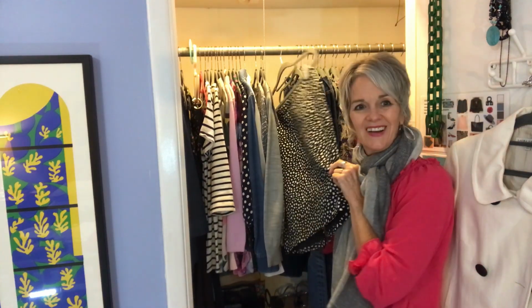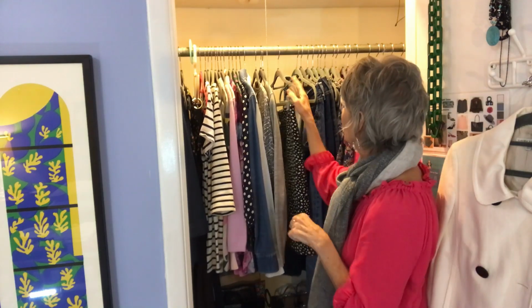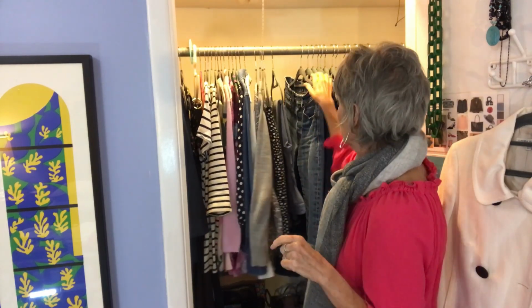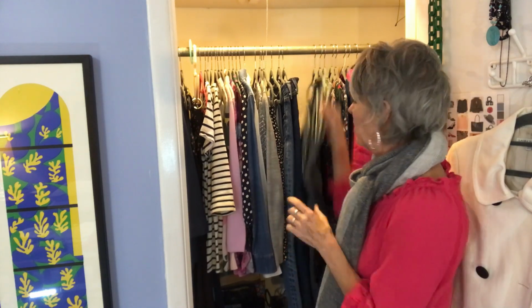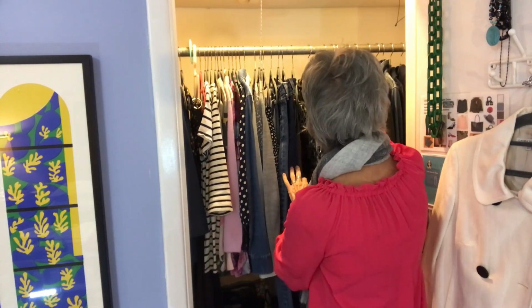This skirt I will keep in for the moment as part of the 7-day skirt challenge. If you wanna find out more about that, go check it out on Instagram. Hashtag 7-day skirt challenge. The light blue trousers I'll keep. My denim I'll keep. I think I'll take out my dark gray denim because I'm replacing that with the white that I just showed you a second ago.